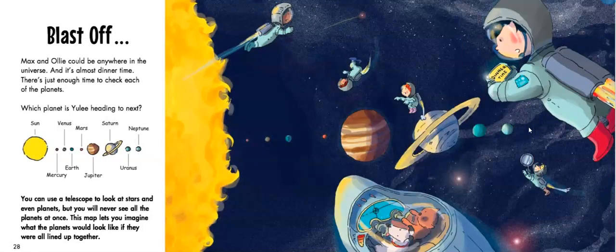Blast off! Max and Ollie could be anywhere in the universe, and it's almost dinner time. There's just enough time to check each of the planets. Which planet is Julie heading to next? You can use a telescope to look at stars and even planets, but you will never see all the planets at once. This map lets you imagine what the planets would look like if they were all lined up together.